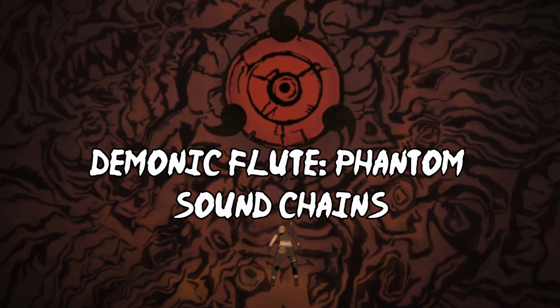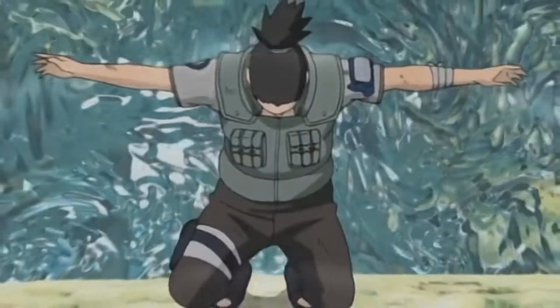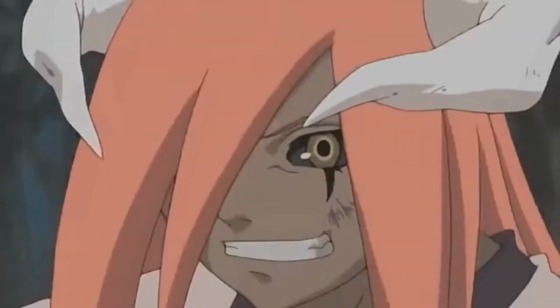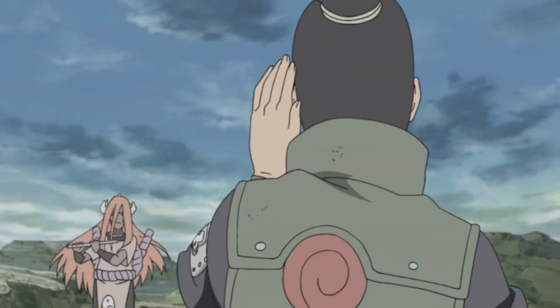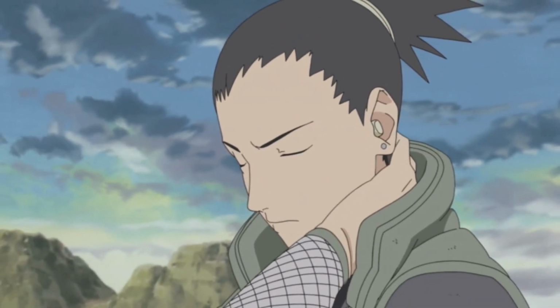Demonic Flute: Phantom Sound Chains. This genjutsu is performed with a flute. Because it is transmitted via sound, it is effective against long ranges, working even on those whose location the user does not know. Whoever hears the flute is subjected to an illusion of their limbs being bound, preventing them from being able to move. They are also subjected to morbid visions, weakening them mentally until they finally lose consciousness.